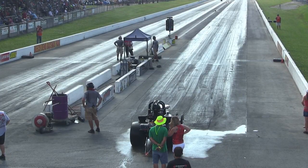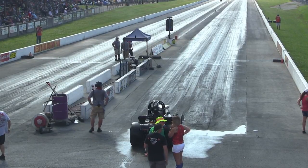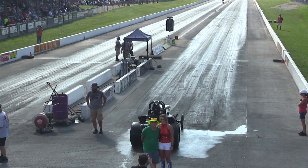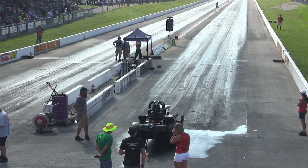Lots of racing action. We have a bunch of cars back in staging right now as we get ready to go. He found the other contact lens. Modified to the lanes, please. Modified to the lanes.